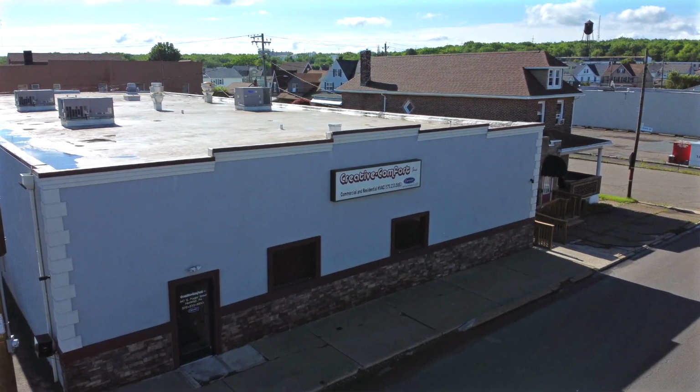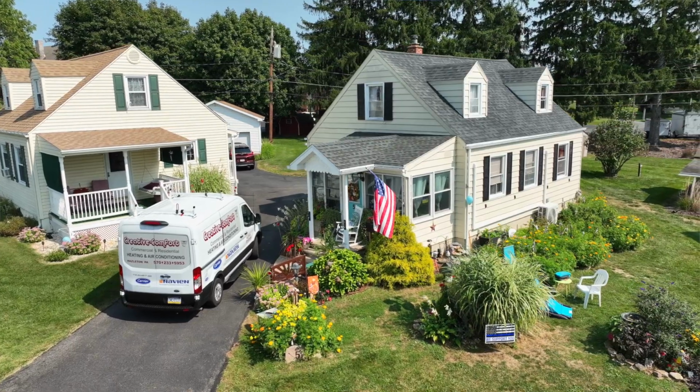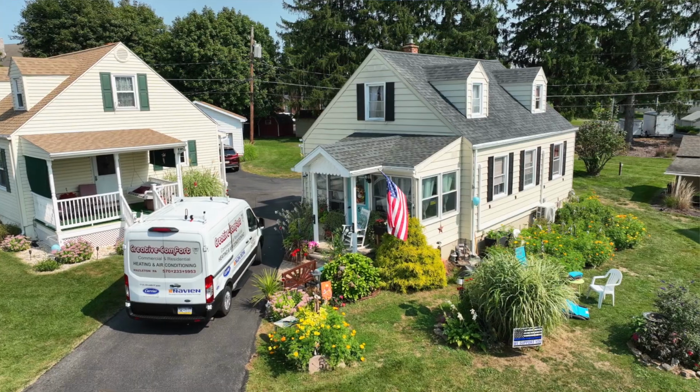Creative-Comfit was good as far as the installation. They were able to do the electrical work down cellar. I didn't have to get a separate electrician. They took care of that. So yeah, Creative-Comfit, highly recommend. Should have done it sooner, but we won't.